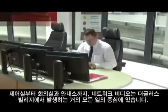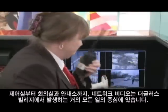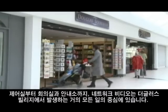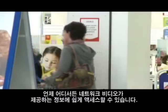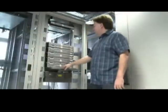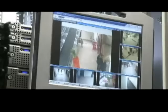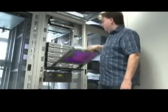From the control room to the boardroom to the information points, network video is at the heart of almost everything that happens at Douglas Village, and access to the information it provides is never far away. Obviously, if you want to see what's happening in the servers, we have remote access both from here, from head office and from my office. But we also have a little KVM system that lets us do troubleshooting on site.